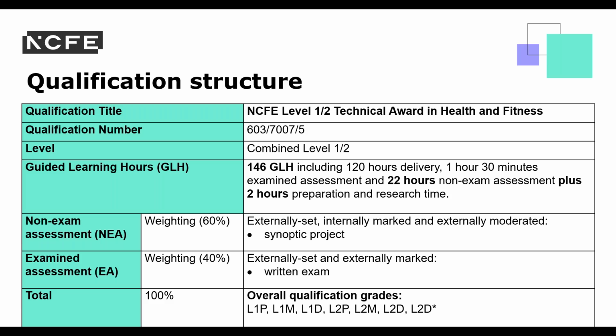Firstly, there will be an overview of the qualification. This is the qualification structure for health and fitness. The guided learning hours are 146 hours, and this includes 120 hours for delivery, 22 hours for the non-exam assessment or the NEA, plus 2 hours preparation and research time, and then 1 hour 30 minutes for the external assessment or the EA. The total qualification time is 160 hours, and this includes homework that you might set and/or independent learning. The NEA has a 60% weighting and the EA has a 40% weighting.